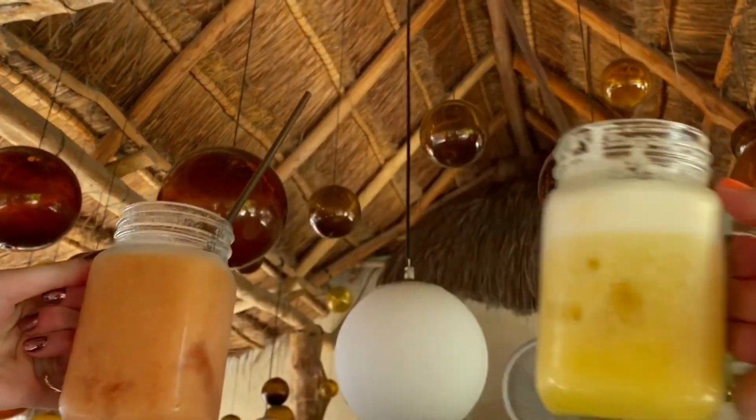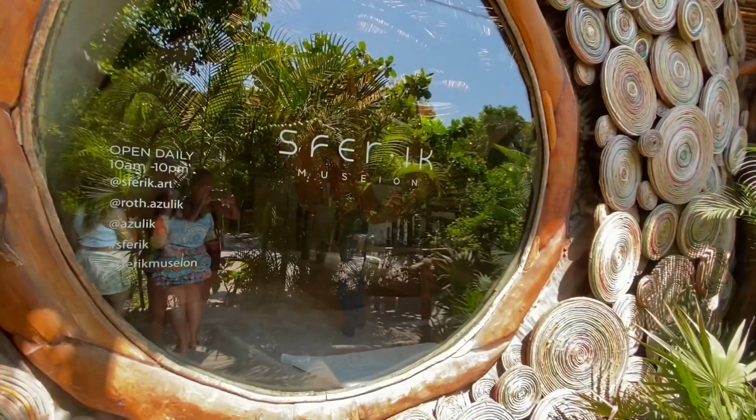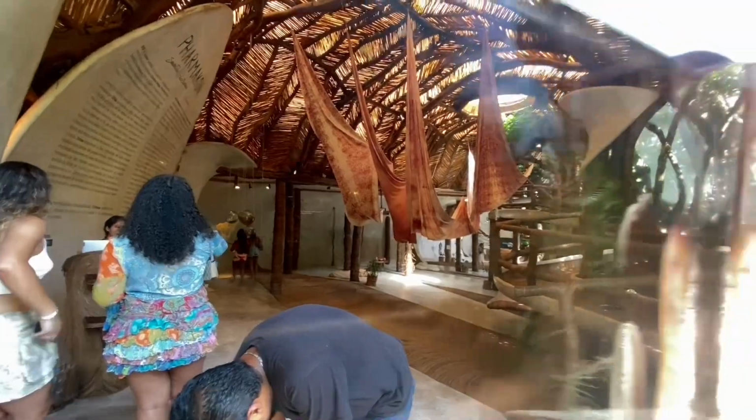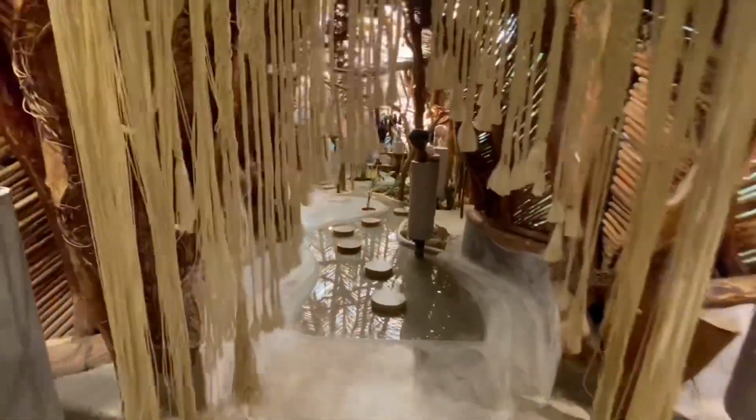Then we stopped and got some fresh juice, and we rode all the way up to the Azulik Hotel. They have this museum that you can take photos in, but you have to pay, and they said half of it was closed, so we decided not to go in.